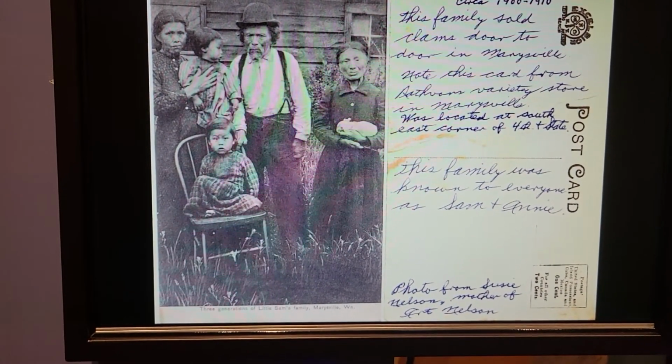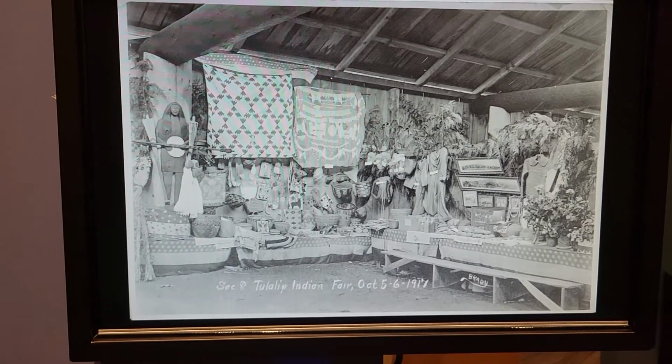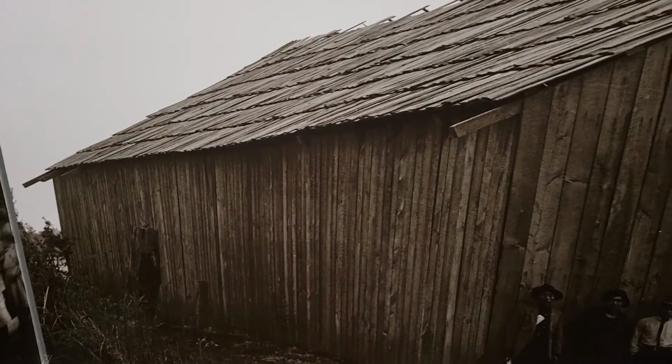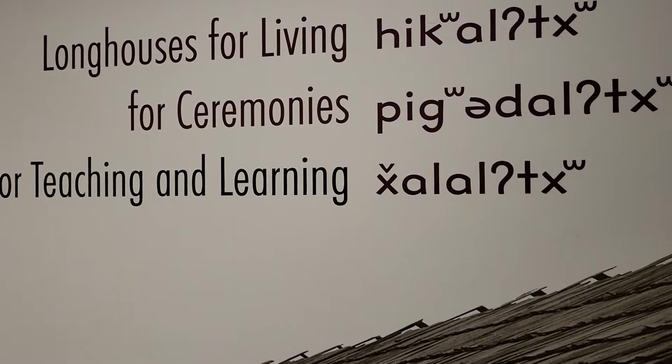Which is another reason why it's good that they have their own businesses now on their land. That helps them to maintain their lifestyle and also to maintain their traditions. Here's an example of what a longhouse looked like. Very large. And they used it for living in, as I explained earlier.